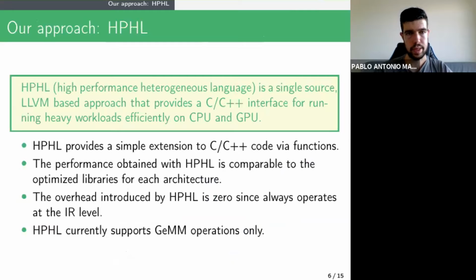So our approach is called HPHL, which stands for High Performance Heterogeneous Language. And HPHL is a single source LLVM-based approach that provides a C or C++ interface for running heavy workloads efficiently on the CPU and on the GPU. So essentially, HPHL provides an extension to C or C++ code using functions. So in your C or C++ code, you must include the appropriate header of HPHL, and then you can start working and calling these functions.